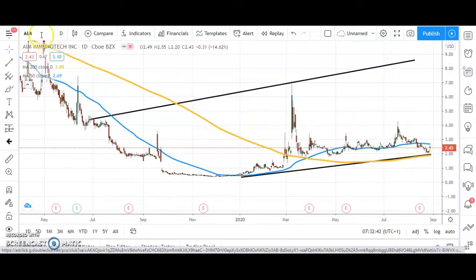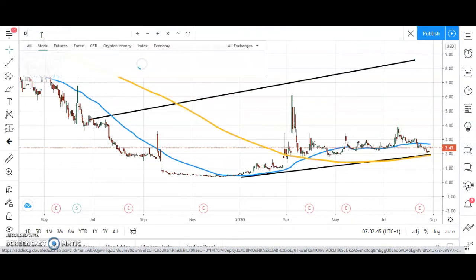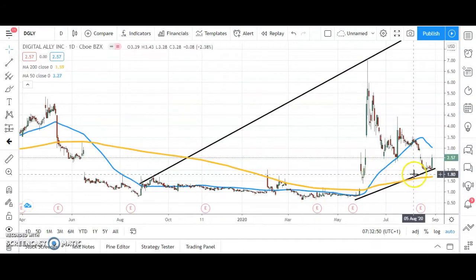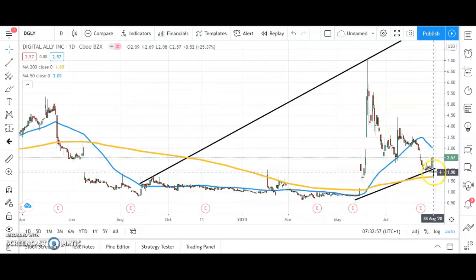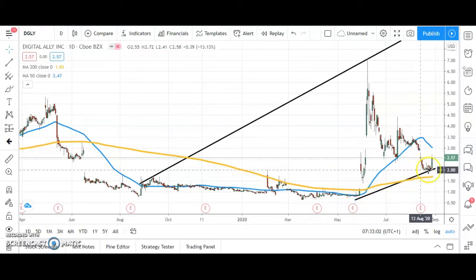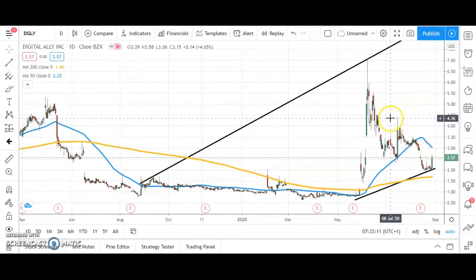Next contender is one which is called DGLY, and here you'll be able to see that shares a similar one to the previous situation in the sense that we've been finding support above the 200-day moving average. That's currently at $1.67. Support line there from back in the end of May, running at approximately the $2 level, so that's, I suppose, the nearest stop loss. And above $2, looking for at least the 50-day line at $3, and hopefully then after that retesting the initial July resistance at $4.40 plus.